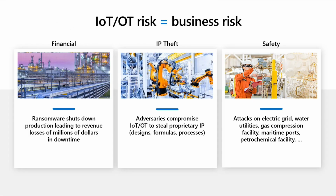So why are we even talking about IoT and OT? Because these devices have really long been ignored, and the level of risk associated with it is quite high. Actually, some of the attacks on OT networks can cost hundreds of thousands of dollars per hour. And some of the risks are financial in nature, but some of them are actually a lot more serious.